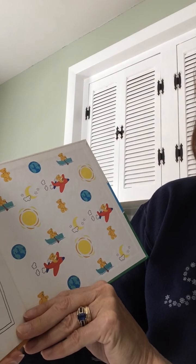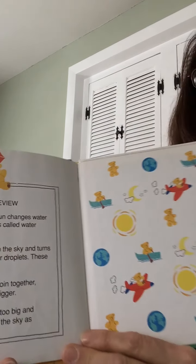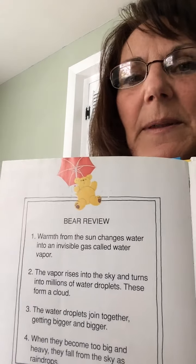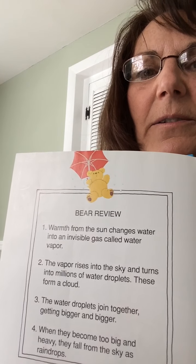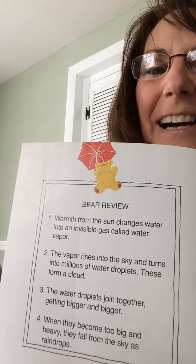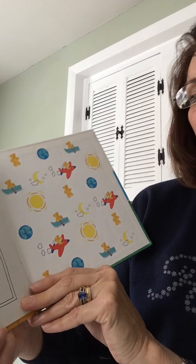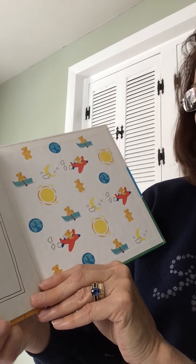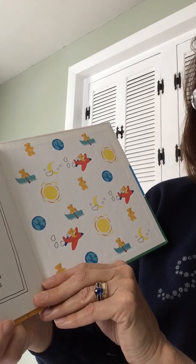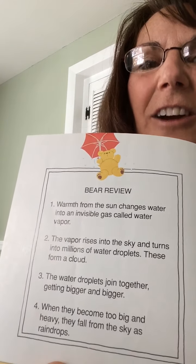The vapor rises into the sky and turns into millions of water droplets. These form, what's up in the sky that has the water that we see that blocks the sun sometimes? Clouds. Good. The water droplets join together and get bigger and bigger, and when they become too big and heavy, they fall from the sky as, what comes from the sky? Raindrops. Good. That's my story about rain.